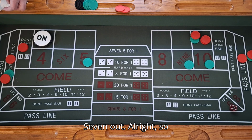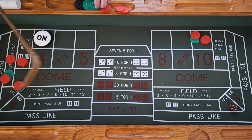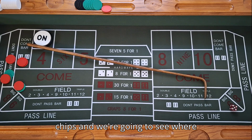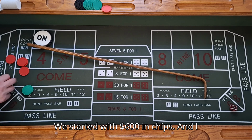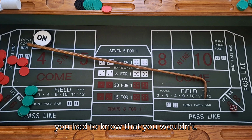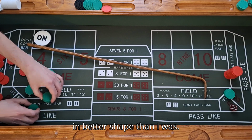7 out. All right, so that loses. That's going to come over here. These lose. And then I have a 30 plus 10 on my no 10. All right, so we're gonna count the chips and we're gonna see where we ended up. We started with $600 in chips. And I kicked your butt. I know you did. That last couple of rolls at the end might have helped get me back close to even. I don't think I'm even, but I think I'm in better shape than I was.